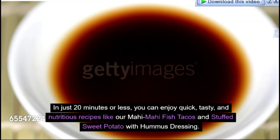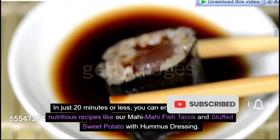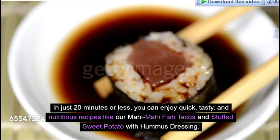In just 20 minutes or less, you can enjoy quick, tasty, and nutritious recipes like our mahi-mahi fish tacos and stuffed sweet potato with hummus dressing.